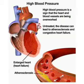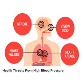Now guys, moving on. The higher your blood pressure levels, the more at risk you are for other health problems, such as heart disease, heart attack, and strokes. High blood pressure does not have any signs or symptoms unless it starts to affect your organs.